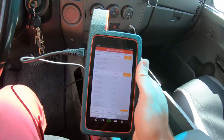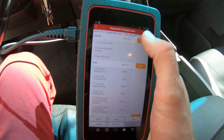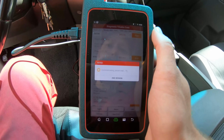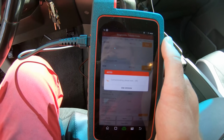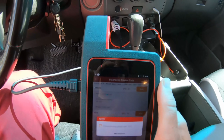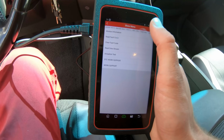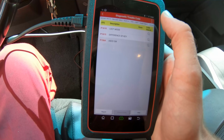Okay, we've got 6 codes for the body control module. That's not going to cause a no start. And we've got 3 on the engine: lock mode, difference of key. So I've seen this before. We could have had this key causing an issue here. On Nissans, I wouldn't say it's super common, but I've seen it most recently on a Nissan as well. So that's interesting. Let's read those fault codes. Yeah, lock mode, difference of key.